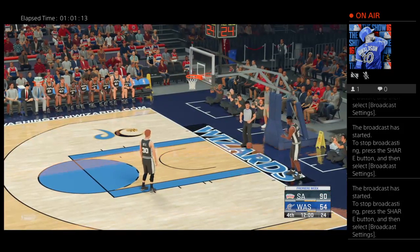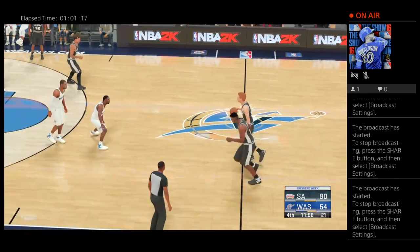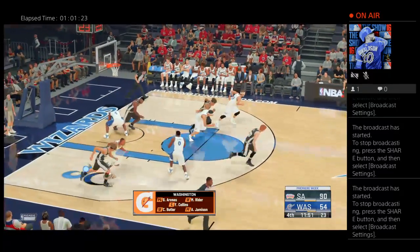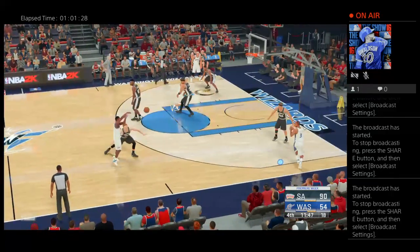And as we head into the fourth, we'll see if there's a comeback in the works or if it's more of the same from the first three quarters. Butler out there with Antawn Jamison. Then it's Collins. Then it's Gilbert Arenas. And it's Ryder in at the shooting guard. That's the group on the floor right now for Washington.